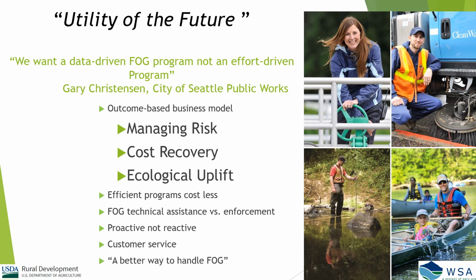This is what utilities of the future look like. We want to have a data-driven program, not an effort-driven program. This means that you want to gear your program where you're gathering important metrics with the least amount of hands-on work as possible. We want an outcome-based model which manages risks, recovers costs, and provides ecological uplift. We want to be efficient, provide technical assistance instead of having to enforce. We want to be proactive, meeting the challenges and providing solutions before a problem arises instead of reacting to it after the fact. This is a better way to handle fog, and it shows by providing better customer service with more communication between your stakeholders.